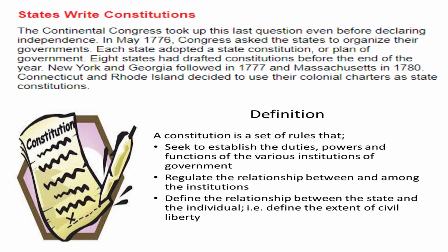States' rights constitutions. The Continental Congress took up this last question even before declaring independence. In May of 1776, Congress asked the states to organize their governments. Each state adopted a state constitution, or plan of government. 8 states had drafted constitutions before the end of the year. New York and Georgia followed in 1777, and Massachusetts in 1780. Connecticut and Rhode Island decided to use their colonial charters as state constitutions.